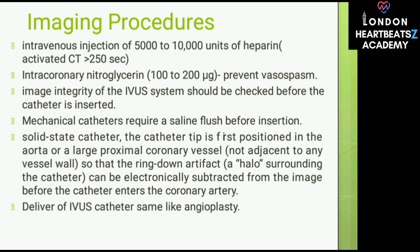Okay. Following that, it's common practice to administer intracoronary nitroglycerin. Nitroglycerin, why? Nitroglycerin helps to relax the smooth muscles in the walls of the coronary arteries, which prevents vasospasm, a sudden narrowing of the vessel that could complicate the procedure or the interpretation of the images. Prevents narrowing, got it. Before the IVUS catheter is even introduced into the patient's body, it's essential to perform a check of the image integrity of the IVUS system itself. Check the system first. Right, just to make sure that the ultrasound signals are being generated and received correctly and that the system is properly calibrated.